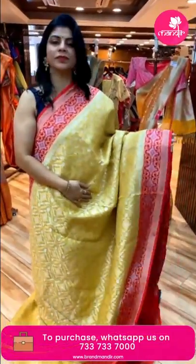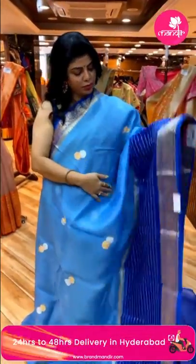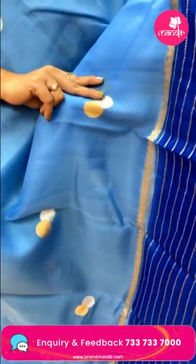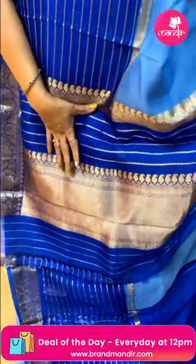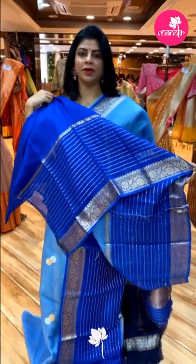Very lovely. Next saree. Blue and royal blue, very pleasant, settled blue, light blue, beautiful Kora with the double dollar buttas, border contrast with zari lines and lovely floral vines. Pallu contrast with zari lines, cross kadi pallu with the leaf vines, paisleys. Blouse contrast plain with border.